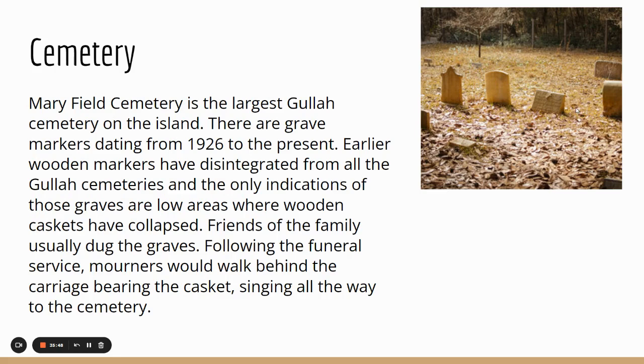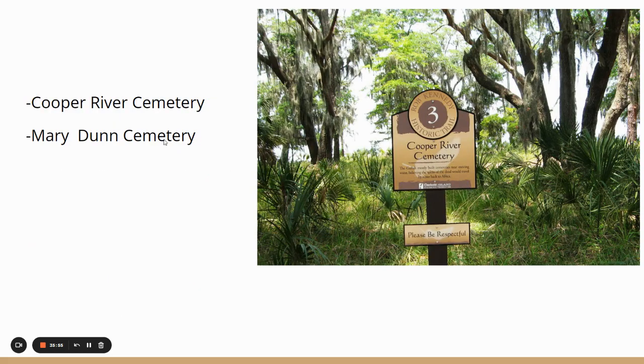There are a few cemeteries on the island. You've got the Mary Field Cemetery, Cooper River Cemetery, and Mary Dunn Cemetery.